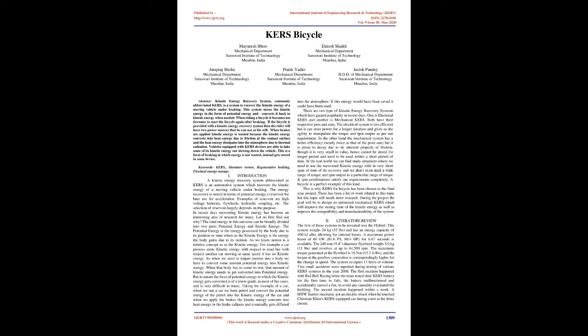When riding a bicycle, it becomes too tiresome to start the bicycle again after braking. If the bicycle is provided with a kinetic energy recovery system, then the rider will have two power sources that he can use at his will.